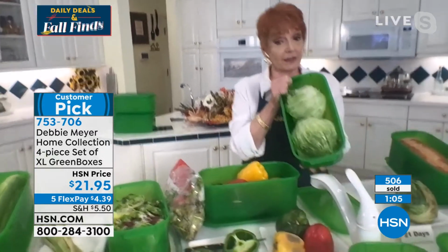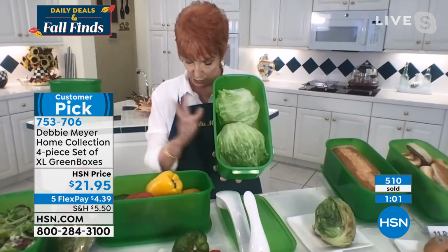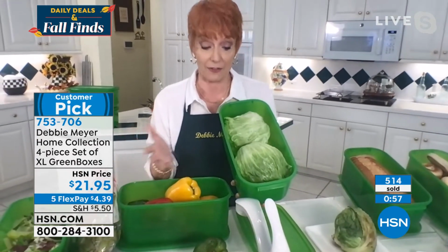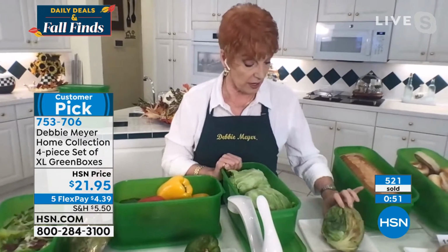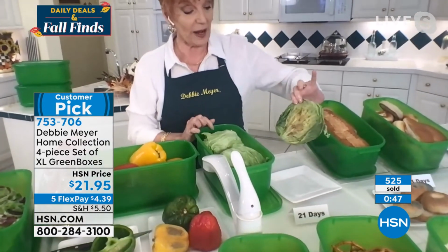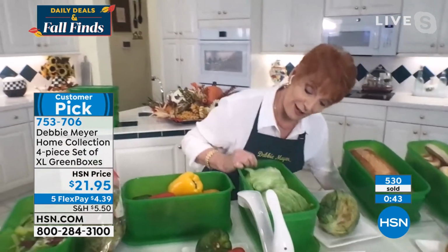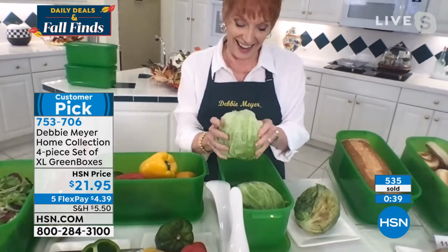And these are pretty big boxes. They are 6 quarts each. 6 quarts, you're getting 2 boxes. That's 384 ounces of capacity. So this is huge. Look at these 2 big iceberg lettuces in here compared to, I'm going to try and pick that up. No, my thumb just went through it. Okay, 21 days versus this. I'm going to wipe my hand off before I touch this one. See, I am hygienic.